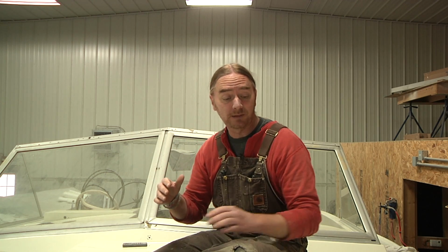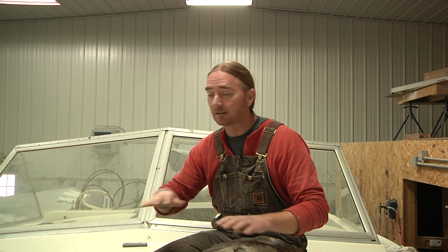Now, option number three, which is the one I'm leaning towards, and I'll explain why in a minute, is to just build up this deck from the top side. Lay up two, three, maybe even four more layers of, say, 1708, get the whole deck faired back in, and then move forward that way. That does a couple of things. One, it's going to stabilize the surface. Since it'll be new material, it's going to prevent any future cracks from being able to open back up, because the entire deck will then be stabilized with new, modern fiberglass.